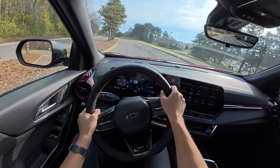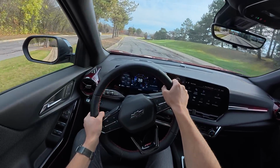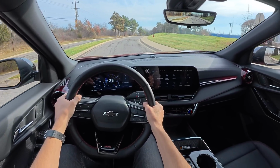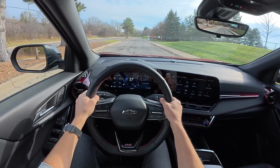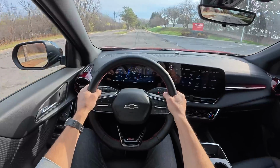It's a nice evolution of what we've come to kind of expect from GM in terms of driving experience. There aren't any major gotchas or complaints that I have with this. The tech is well integrated. It's worked well this week. No bugs or issues. The sound system here is decent.